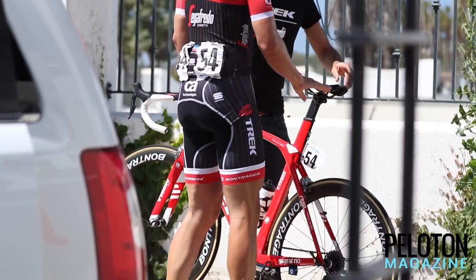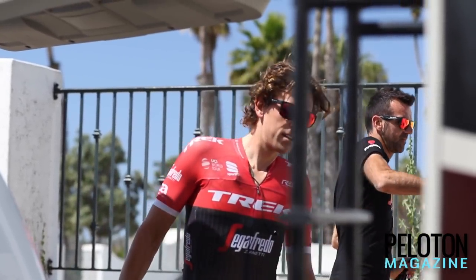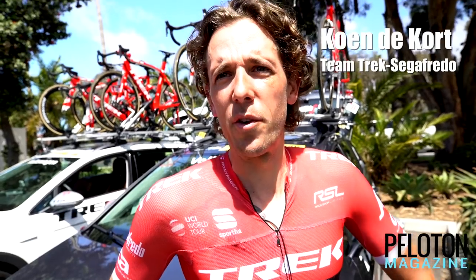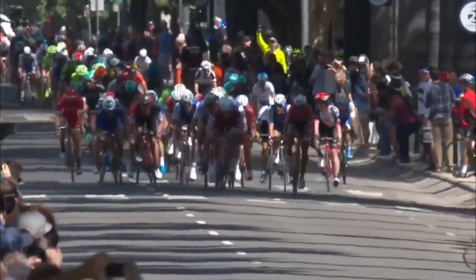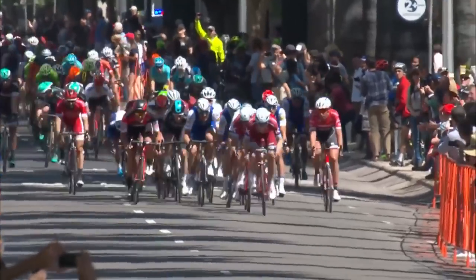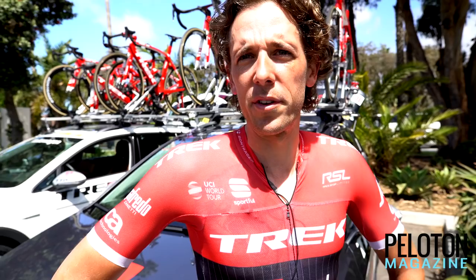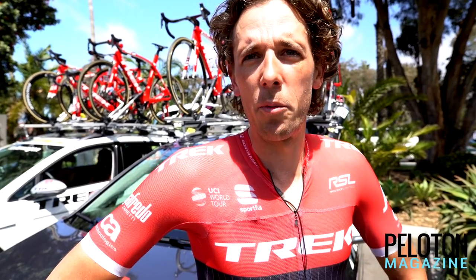Joining Degenkolb at Trek-Segafredo is Koen de Kort, his primary leadout man and road captain. It's important for him to start the sprint at the right speed and in the right spot, and basically that is my responsibility. Apart from that, I'm also the road captain. Decisions that have to be made on the bike, because you can't always discuss everything with the director sportif in the car, so any split-second decisions, they're all my decision.